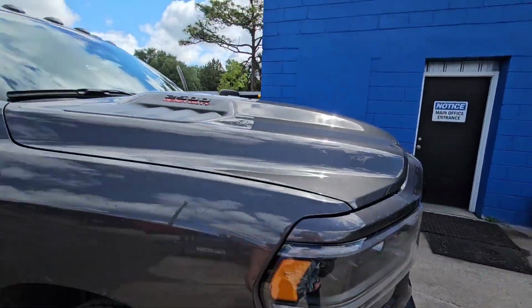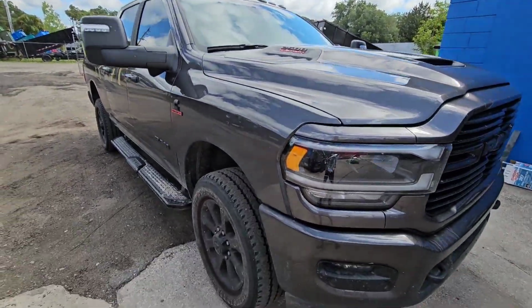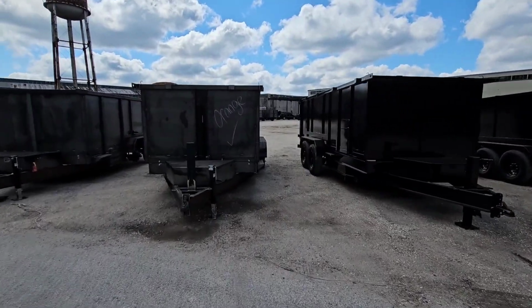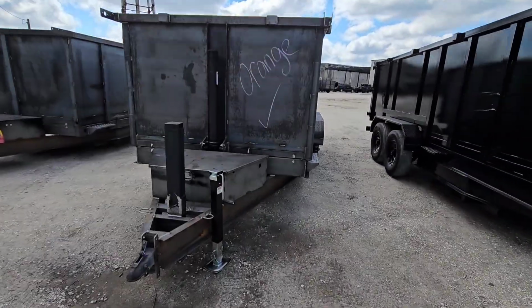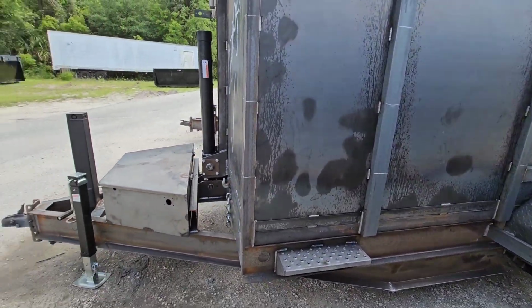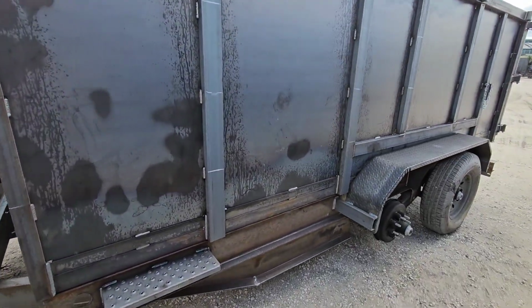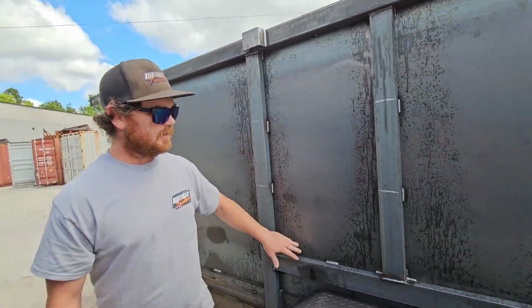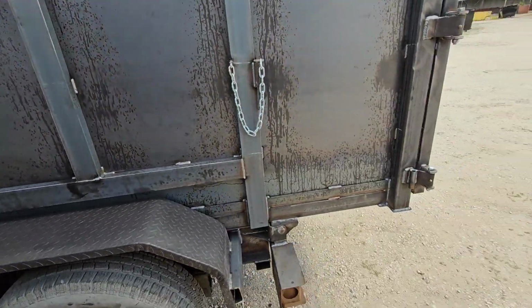We're gonna go drive across the street. This is after the trailer is welded and cleaned. Yeah, this looks scary, man. Like rusted and stuff, but that's how they look before they're painted. We do a full wipe down with lacquer thinner, get all the oils, all the chalks, everything off that we can get off, and then we send them over to prime and get them primed.